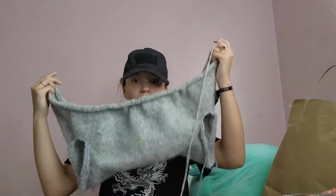It doesn't give a recommended needle size, but I swatched with 5 millimeters, and my gauge was way too small. And so then I went up to my 5.5s, and gauge is fine. I think it's still a little small, but with blocking, because I didn't block my swatches because I like to reuse the yarn for the actual project. And this fabric, 1, has a lot of stretch, and 2, I think just blocking will help.